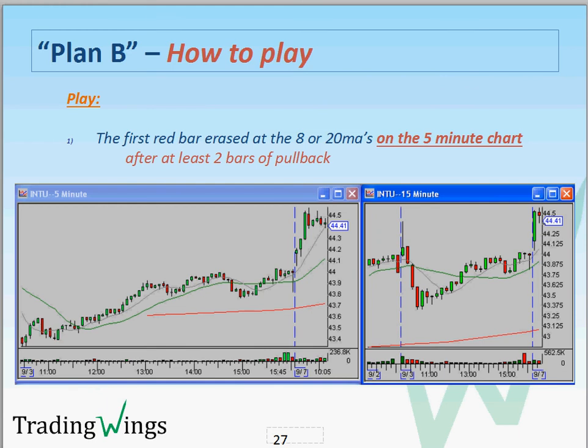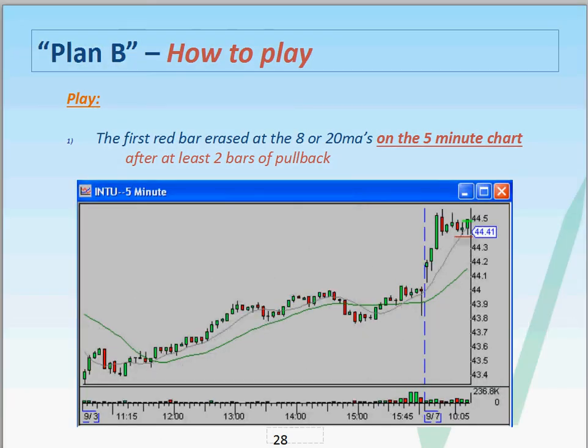Here's a red bar and here's a red bar. So there's a 2 red bar pullback. And so you can play the entry right there over the high of that bar. Your stop is below that bar. You need at least a 2 red bar pullback. There's 1 bar. There's 2 bars. It's a very sloppy one, but this is how you can play it.